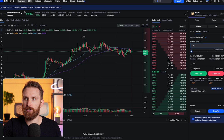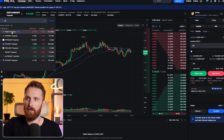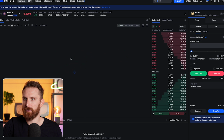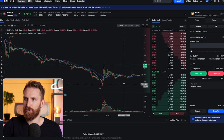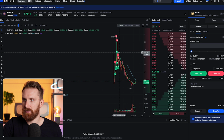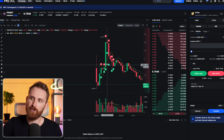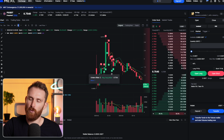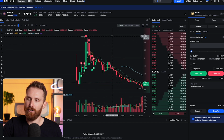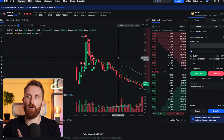For example, I can show you tokens like Pi Network, which I traded a lot and I shorted a lot. So let's go there, and I will show you some of the shorts. Let's go daily. And you can see I was shorting this token right here at the top. I also did some shorts right here, but again, it went up. But again, I managed to short it at the top and I sold right here. So I'll be sharing more of these tips.